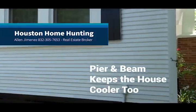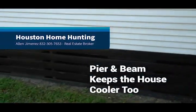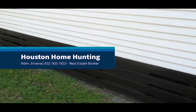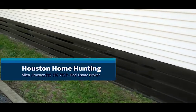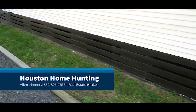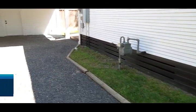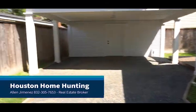Now, it's on pier and beam, which is super popular down here in the Houston Heights, because the ground here in Texas moves around a bit, so it's easy to let the house breathe and adjust. In case you do have some adjustments on the foundation, you can easily do that. Get under there and have one of those guys lift it up a little bit, just little parts of it.